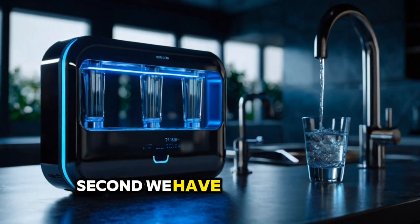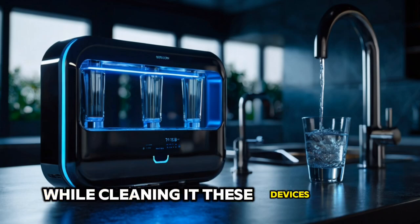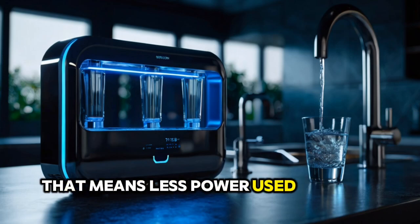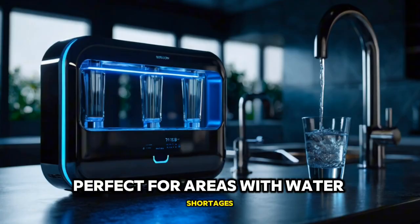Second, we have smart water purifiers that save water while cleaning it. These devices use AI to detect dirty water and only filter when needed. That means less power used and less water wasted. Perfect for areas with water shortages.